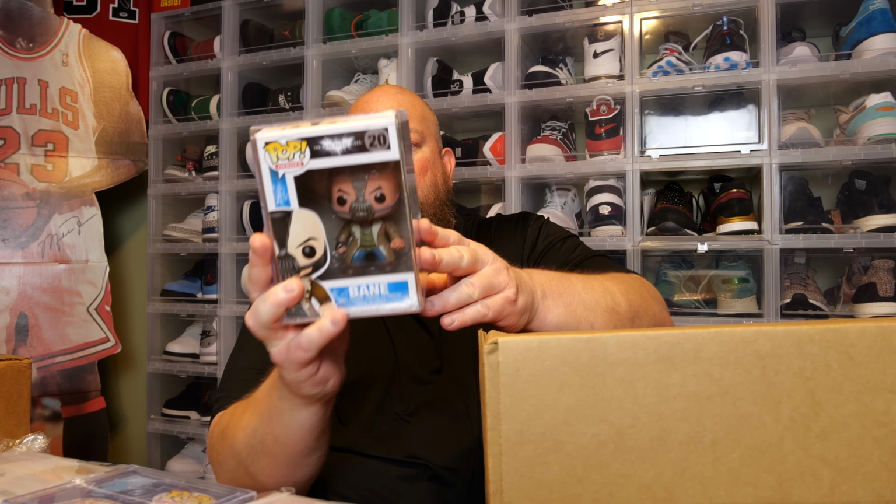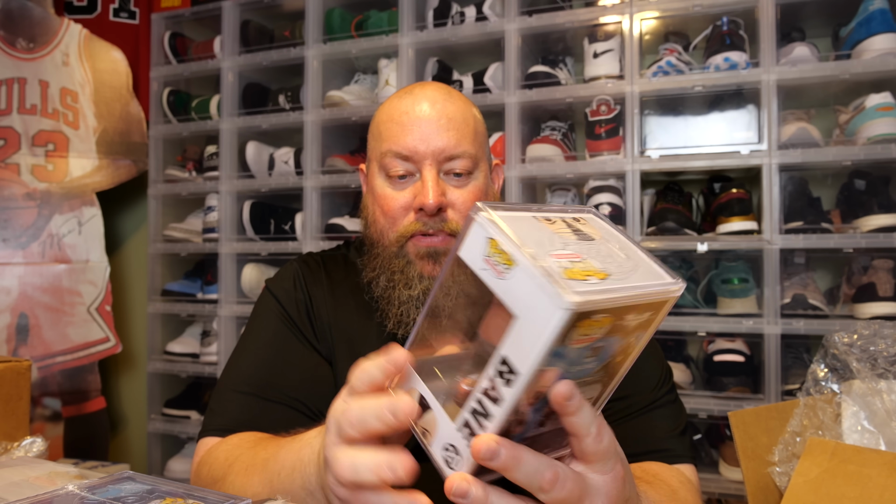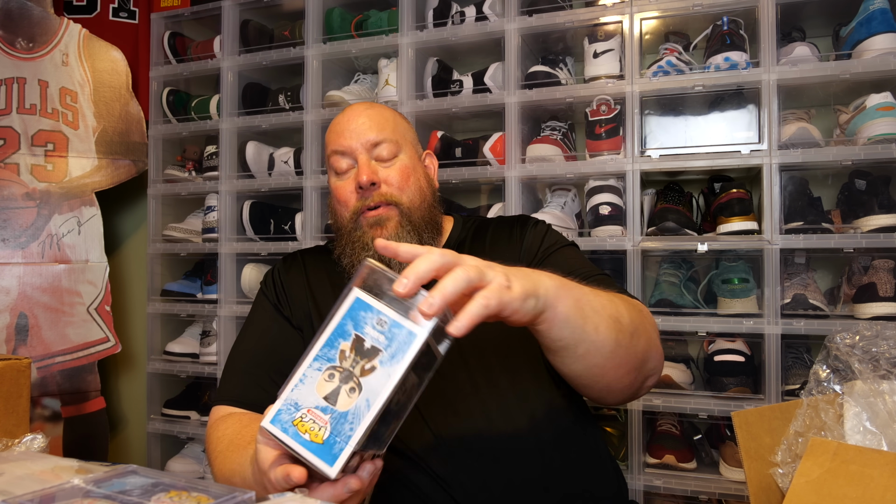Here we go. This one is in a stack. There's some stickiness on it, so it looks like it is taped shut. Oh, nice. The back says Bane. The OG Bane. Sweet. I wish I would have had this back when Tom Hardy was doing his private signing. I had Tom Hardy sign a Venom pop for me.